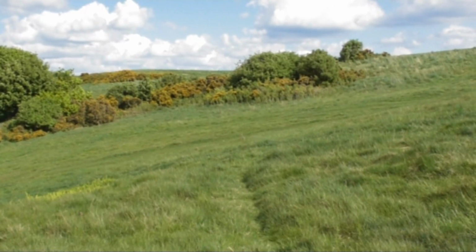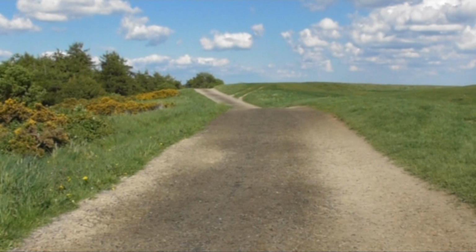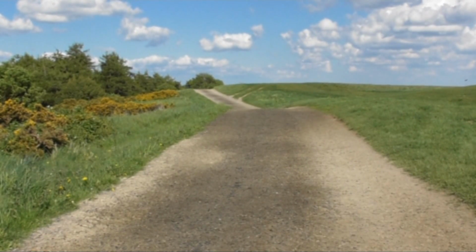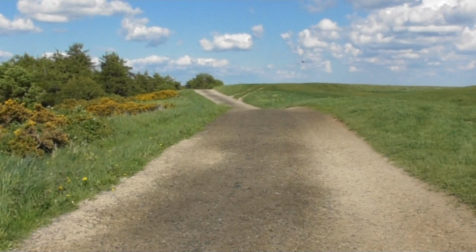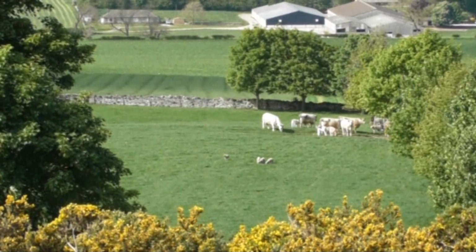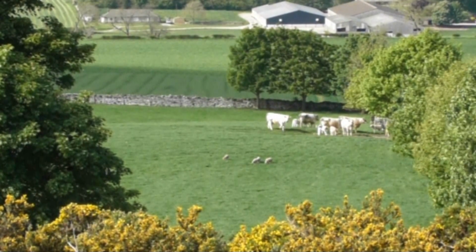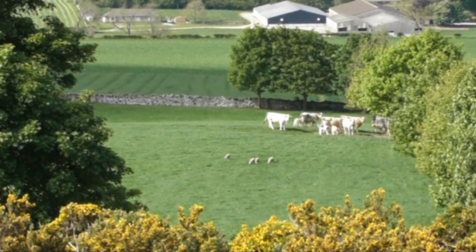So we're more or less at the top now. We just keep bearing left across the Gallops towards Middleham. If we see any horses, we're going to move to one side though. That's looking down to our left hand side. We can see baby lambs and baby calves.